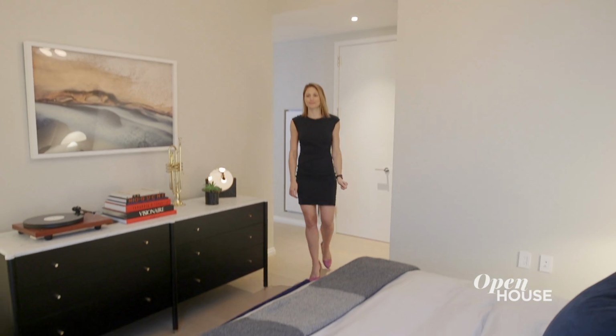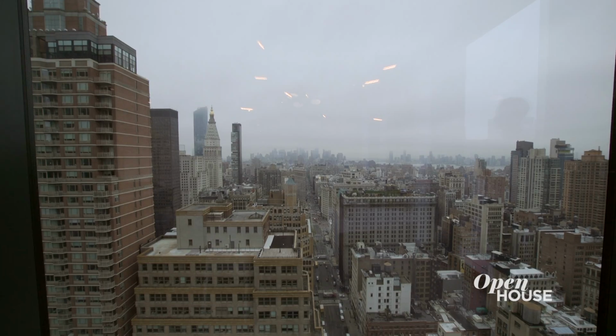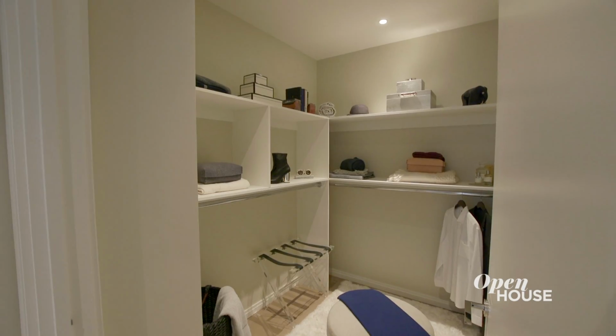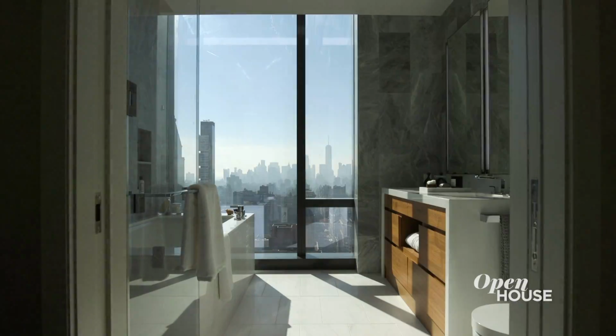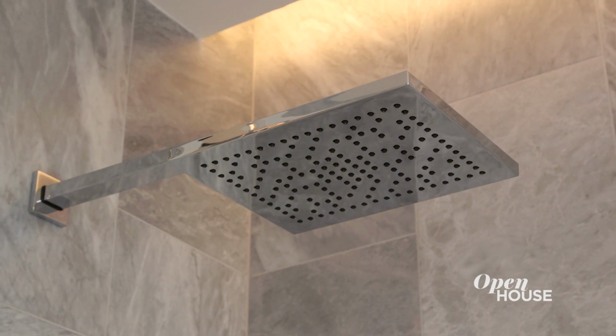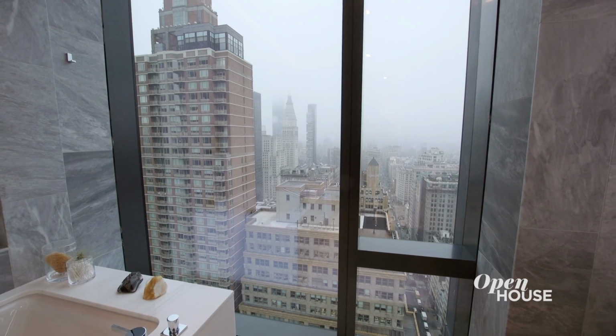There are 2 bedrooms in this apartment, and this is the master suite. Pin drop quiet, it offers downtown views and an intimate space for relaxation. It has a generous walk-in closet and an ensuite master bath to die for. The 5-fixture bath is well appointed with San Nicola marble, a rain shower, and a bathtub with a view. And what better place to decompress after a long day in the big city?